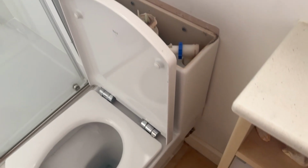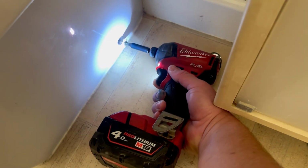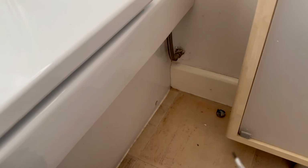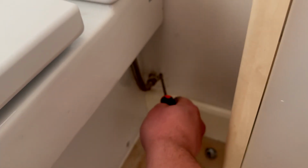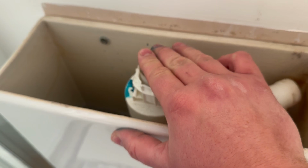To actually replace that, it's a back to the wall pan. So we're going to have to take the toilet out anyway just to replace that bit. So, get it turned off, and we'll unscrew it all and get this ready to come out. Okay, let's get this turned off. Love the way that's hidden in the wall. Flush this.